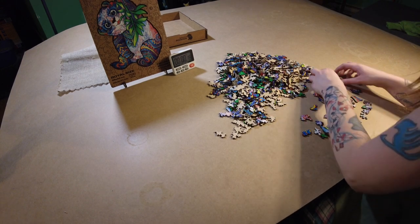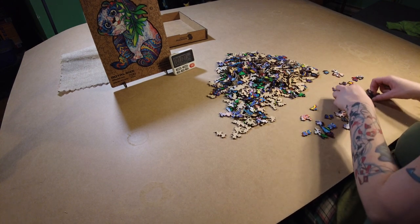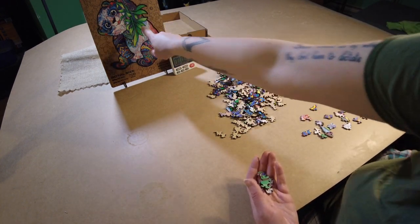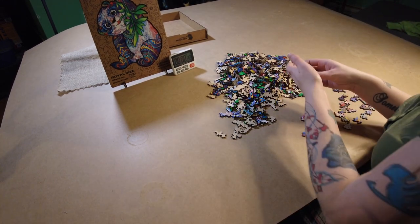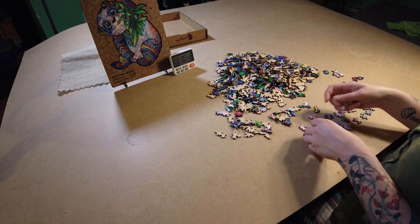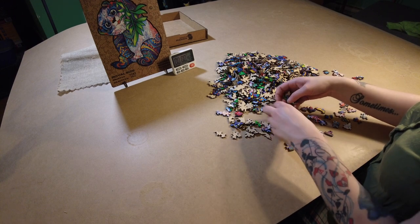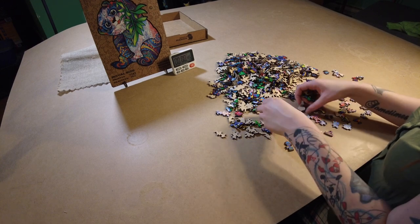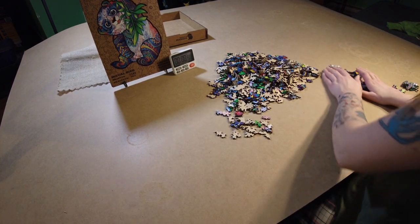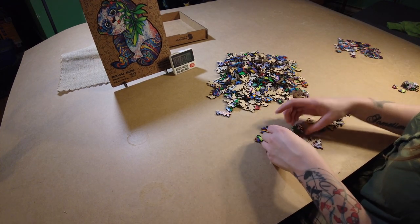So I remember from the last wooden puzzle that it is super duper hard to try to sort by any kind of edge. So I really think what I'm going to do is bamboo first, because it's the most distinct part. I'm a little on the fence about how much his belly and all that's going to show up. I feel like the red is going to really pop and I'm going to get very distracted with that. So I'll start with the bamboo and we'll see where we go. We'll see how long I can focus on it. We'll see if I can last longer than 5 minutes. Here's hoping, fingers crossed.